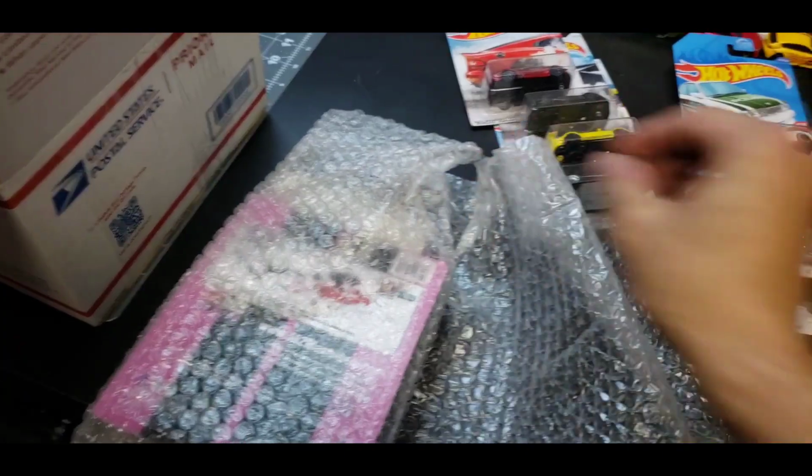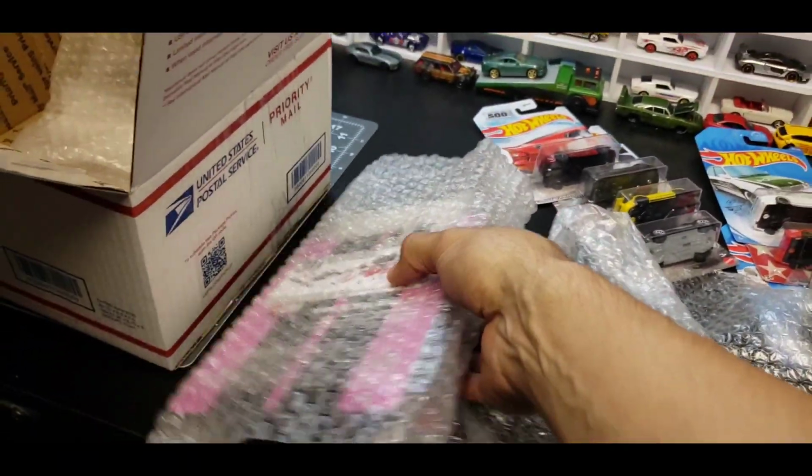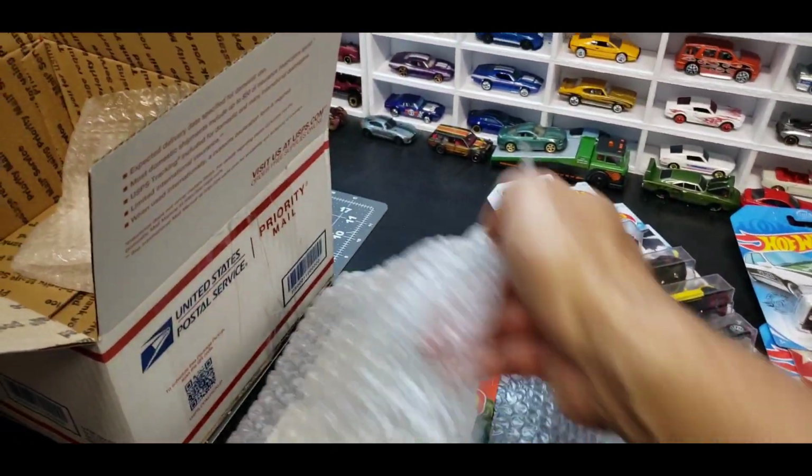Uh-oh, I see something in pink. What is it? All right, guys, you ready? Last unveil right here.